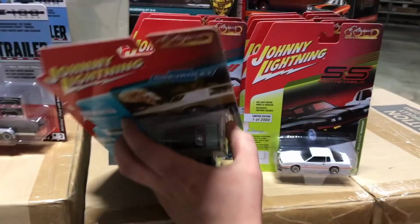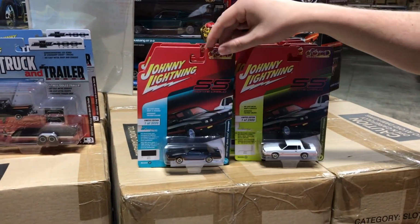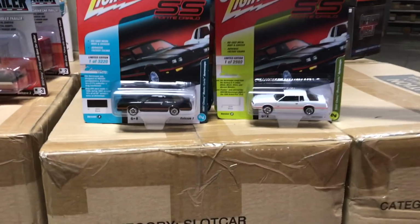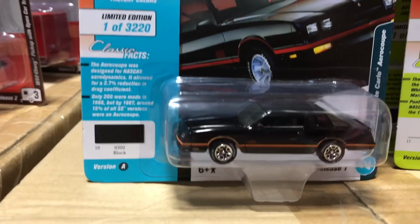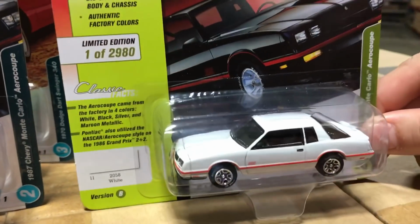And next up in Classic Gold, this is the 1987 Chevy Monte Carlo Aero Coupe. So there's version A in black with the red accenting, and in white for version B.